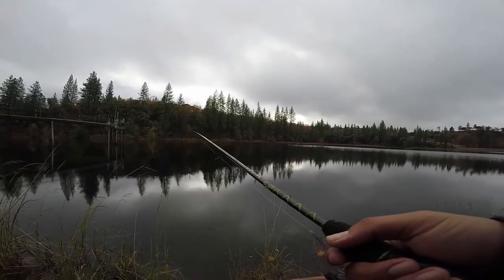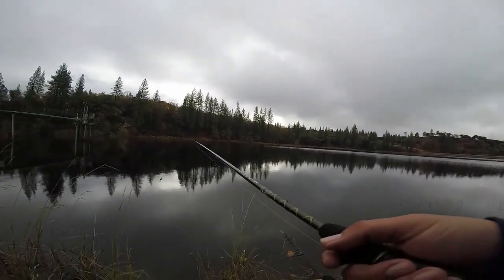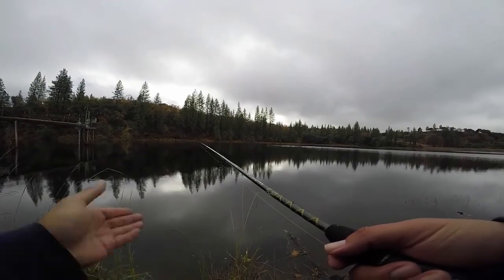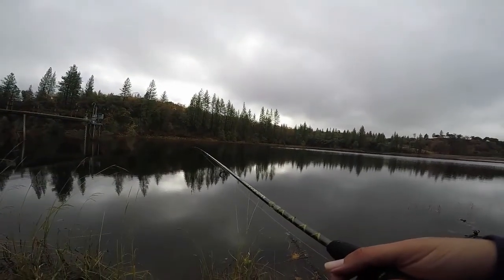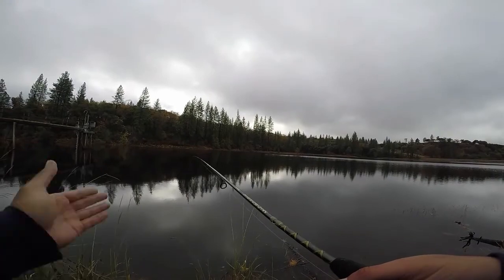I really hope that last footage came out. I'm still kind of in shock right now. So I put on the rooster tail, literally first cast. This nice little rainbow trout follows it in. Then he just kind of hangs around right in front of me. So I cast it a few more times, and I got close to him.